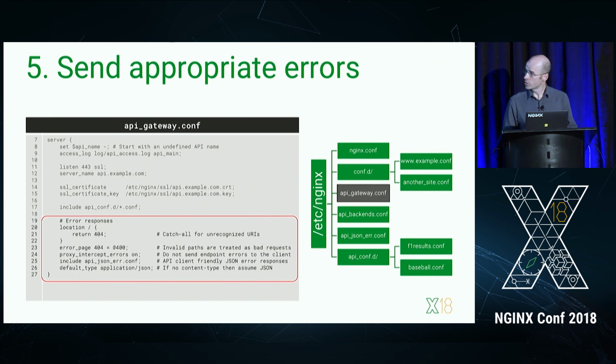Other thing I'm going to do around errors, line 24, is I'm going to intercept errors that were generated by the backend. Right? So if I've got a Java app at the backend and it throws me a 500 with a stack trace, I don't want that reaching my API client, or that's data leakage potential. So I'm going to intercept those errors and send the equivalent NGINX status to the client instead. So NGINX will see the 500 from the backend. Okay, it's 500. I'm going to generate a 500 and send it back. And that means this extra include file I've got for API JSON error.conf has all of the errors I'll send to those clients.